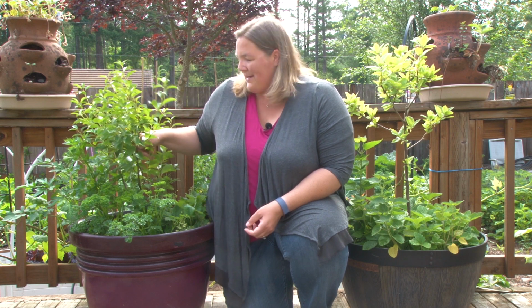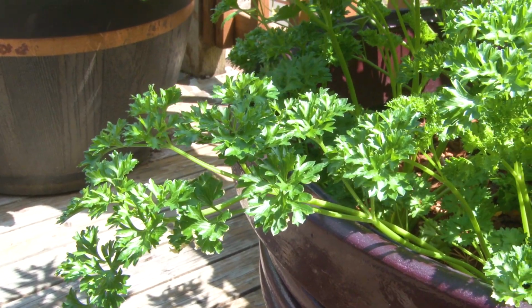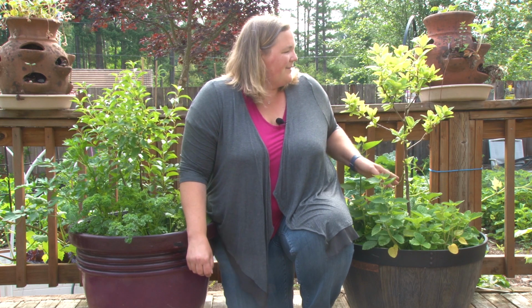On it. And again, we have more herbs and things around. We have a bunch of parsley, two different types of parsley in this pot, as well as more alpine strawberries. And over here to my left, I have a medlar tree.